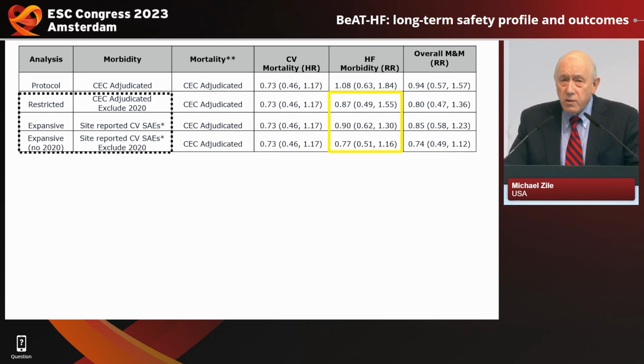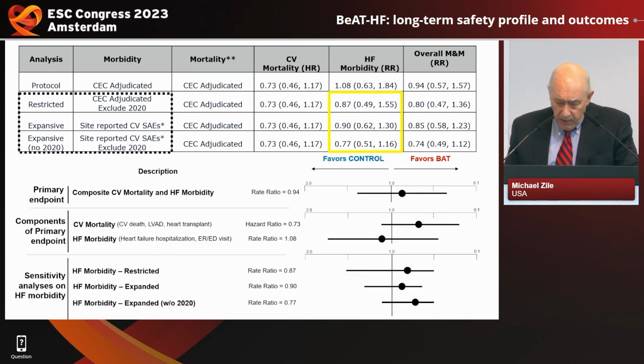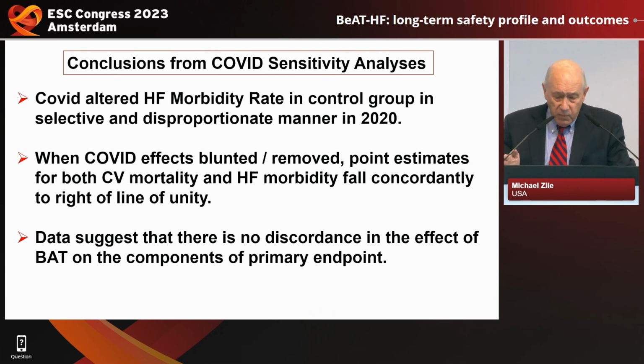When you do that, you can see that the point estimates highlighted in yellow here all fall below 1. So if you look back at this forest plot and look at where we started in the circled blue, now look at the circled red, all of these adjusted analyses fell to the right of the line of unity, allowing us to say that COVID altered the morbidity rate in the control group in a selective and disproportionate manner. When that COVID effect was blunted or removed, the point estimates became concordant and fell on the same line of unity. And the data suggests that really, if you factor in COVID, there's no discordance between those two components of the primary endpoint.